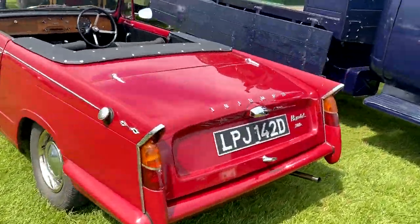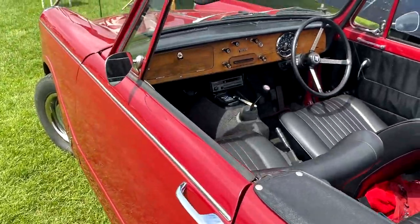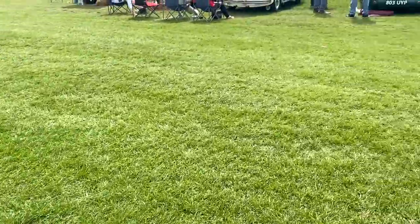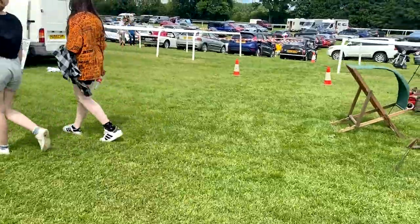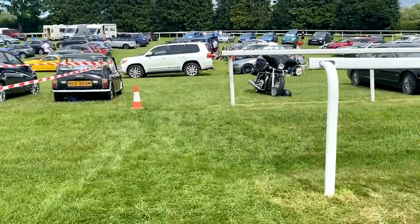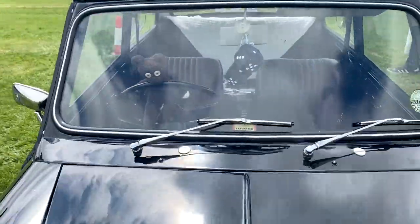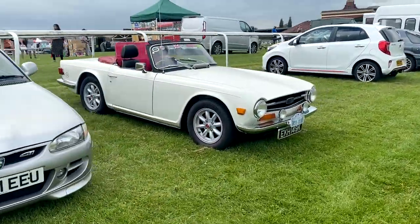Herald. Look at the dashboard on this, it looks bloody lovely. Very nice. So yeah, I think there's a lot more cars in the overflow section. Let's have a look actually, we won't miss it out. See what I'm in for. We've already got a Mini. Mr. Bean Teddy and some joint stuffed inside there, on a boiling day. Another TR6.